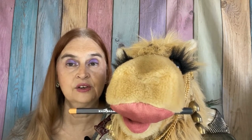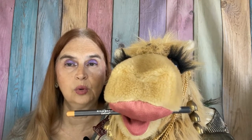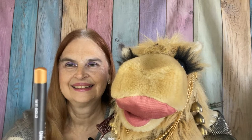Fatima is holding the first item, which is an eyeliner from Italia. It is in the shade Gold. I believe the number is 1011. Let's check. Yes, I was correct. That is a very nice shade. Yes, it is.